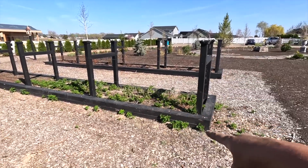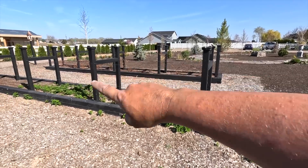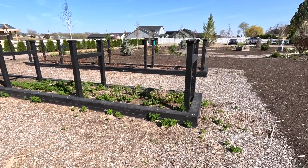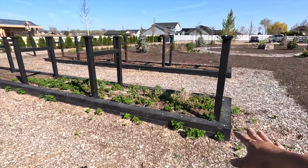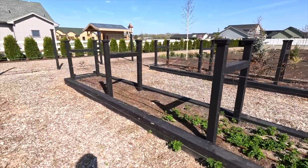You can see I've got so many suckers or runners. I could just dig my own and put them up in there, but I've got some people who want to come dig these out for their garden. So we'll just leave them for them, and I don't think I've got 10. I think I'm going to plant maybe 5, that's it.